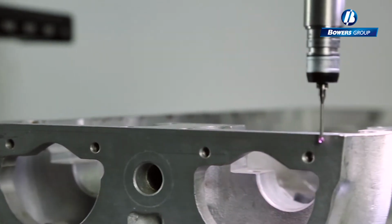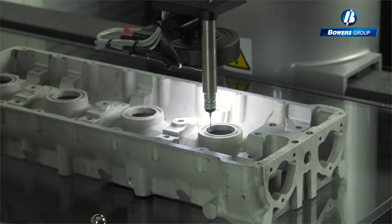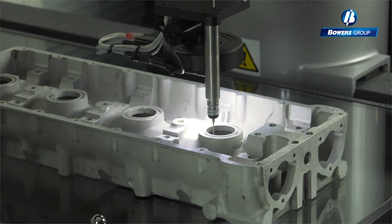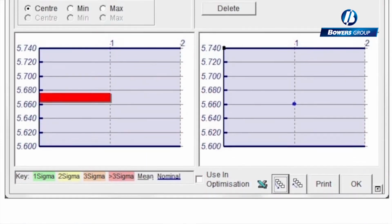Both the 2D and the 3D range of measurements include advanced edge detection, where hundreds of data points that calculate standard geometric features can be taken in an instant.